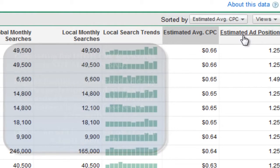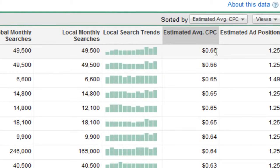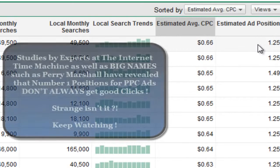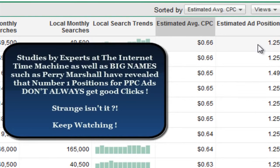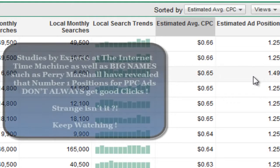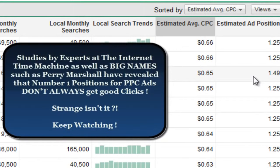The first thing you need to notice is that the estimated ad position for this cost per click of 66 cents a click is 1.25. So Google has valued that if you're able to invest about 66 cents per click, you can compete for that #1 position on Google's first result page. However, studies have revealed that the very first ad on a search engine result page usually gets a lower number of clicks than an ad that is, say, at the 6th or 7th position.